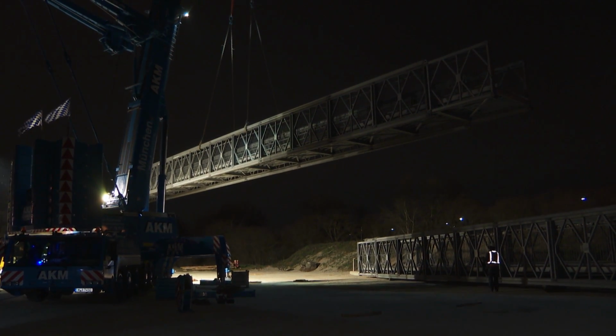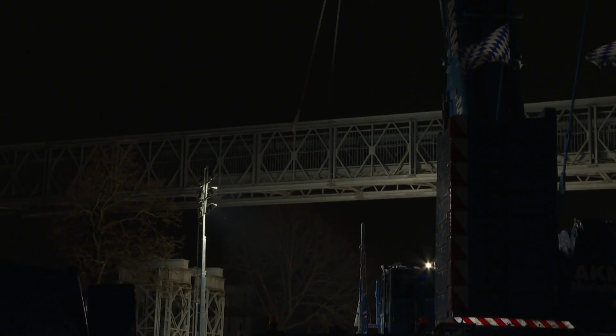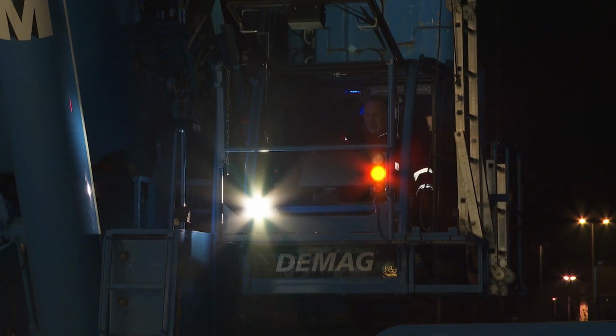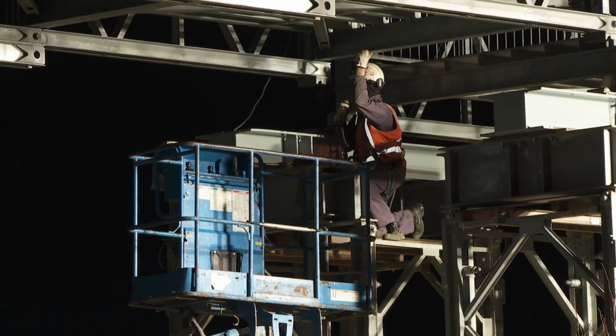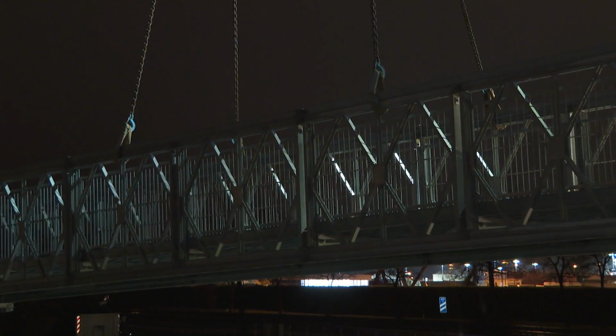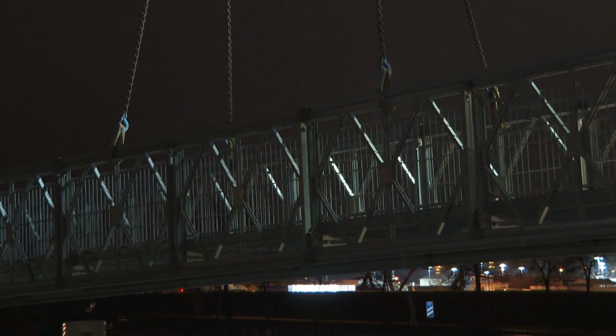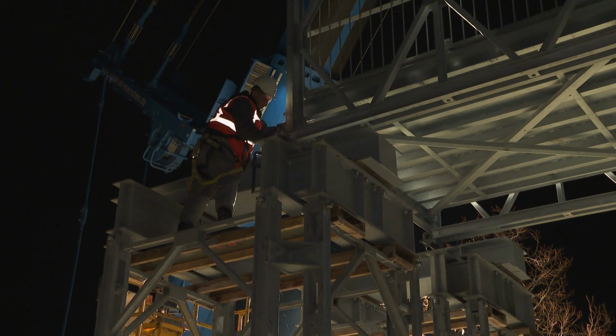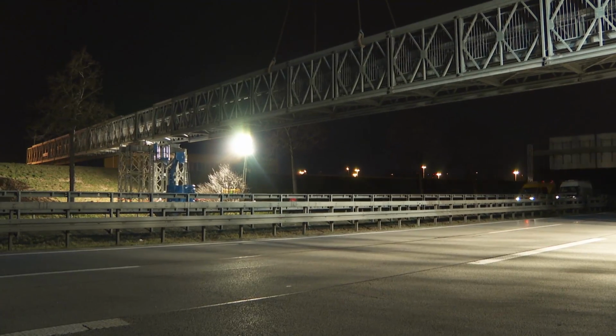In order for the bridge to snap firmly into place, the crane operator and the workers at the bridge pillars must communicate precisely via walkie-talkie. So this is our top performance now. We really need to concentrate given the circumstances. It's starting to snow a bit. It's night. The guys have already done a great job. The bridge has snapped into place. Job done.